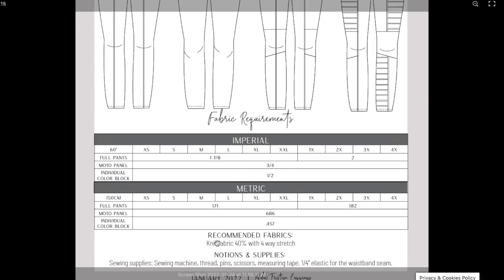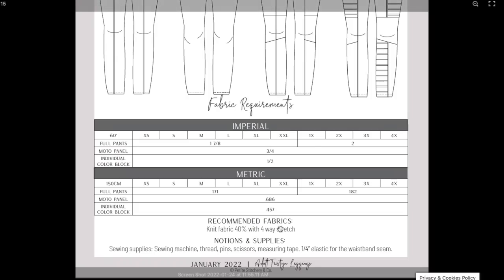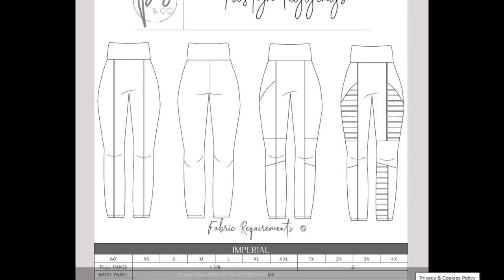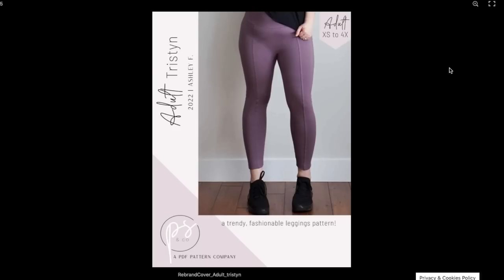Your recommended fabrics are 40% with four-way stretch. Sewing supplies, just your usual stuff, and then elastic for the waistband seam. Do they really need to include this? I mean, it's just a lot to read to get through to figure out what you actually need. So four-way stretch fabrics, 40% stretch. That makes a little bit more sense. I think that's what that bra, well, I guess if the bra was more for lounging, it could be a little bit stretchier, but if you're going to make it for working out, it would need to be less stretchy. And I guess that applies to this too.